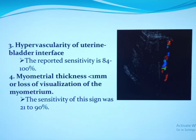The other is hypervascularity of the uterine bladder interface. The reported sensitivity is 84 to 100%. The other is myometrial thickness less than 1 millimeter, or loss of visualization of the myometrium. These are also of variable sensitivity, 21 to 90%. As you see in this picture, it becomes highly vascular.